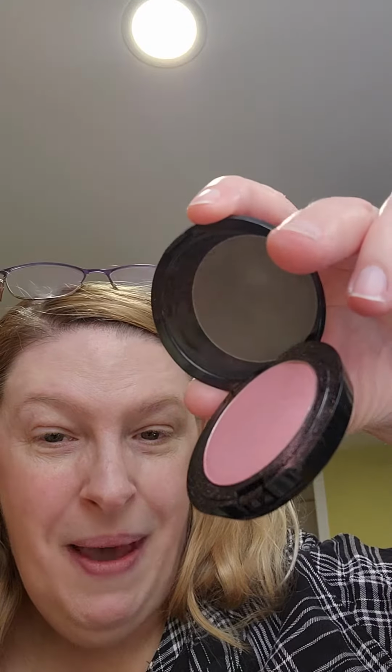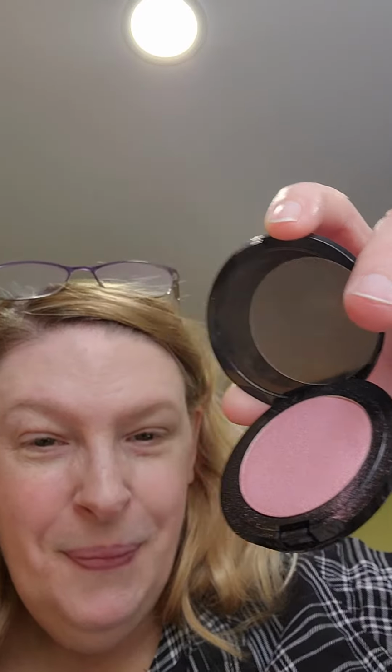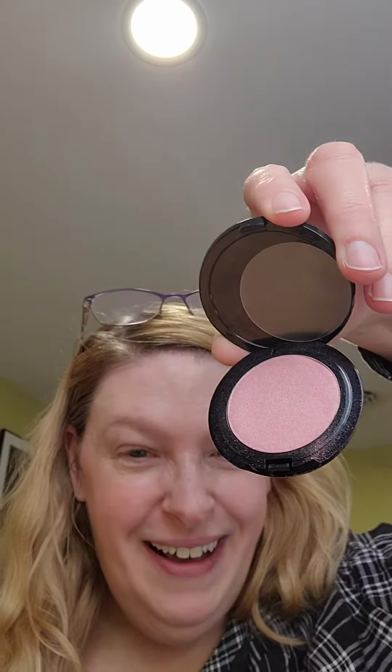I like it. Okay, so I am pretty happy with the Pink Lily blush from Farmasi. Very nice. Okay. Great.